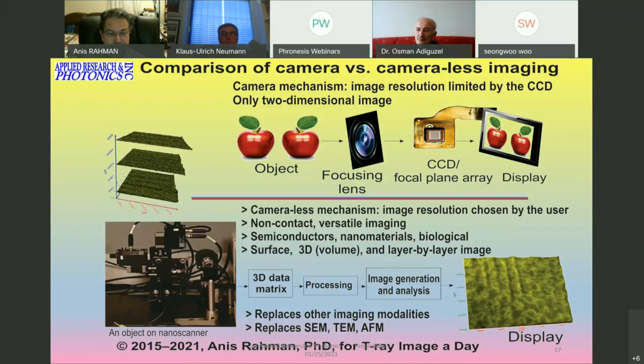In case of cameraless, we have replaced that CCD and focusing arrangement by this nano scanner on the lower left. So the scanner scans an object and digitizes it in 3 dimensions, in all 3 dimensions chosen by the user. So what are the comparisons? In camera mechanism, image resolution is dependent on the CCD. Whatever the CCD gives, that is the image resolution we can get. And it's a strictly 2-dimensional image.